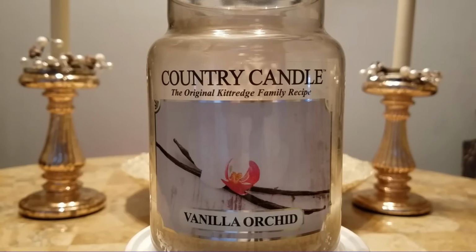Now the candles are made out of paraffin wax. They are 2 wicks, not 1 wick. And if there's a scent crossover from the main line into the Country Candle line, the scent in the Country Candle line is supposed to be stronger. So basically they're a 2 wick paraffin wax candle that are supposed to be pretty decent in the scent department, which is something that, you know, us lovers of scented wax candles want.